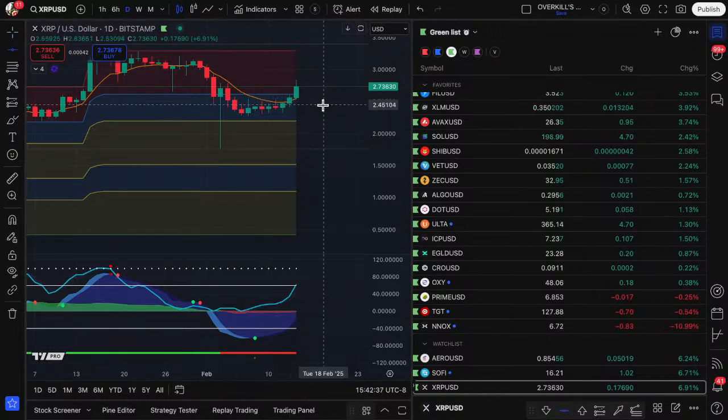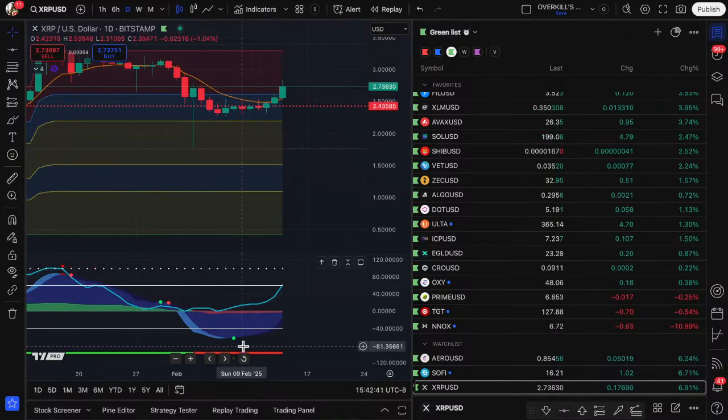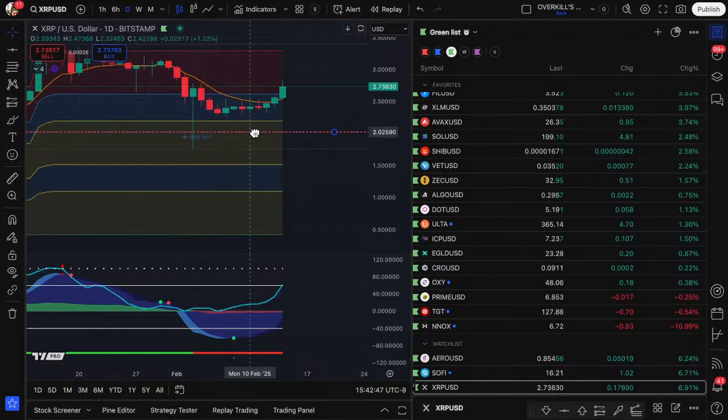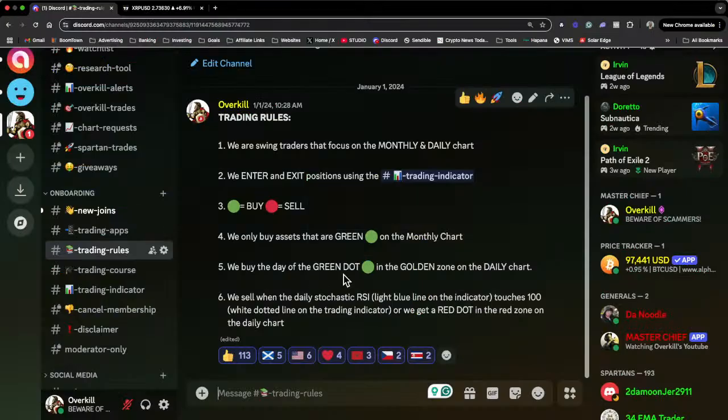What I would do on XRP is just move my stop loss up now. Right, when we entered this position here on the green dot on Saturday, we got in right here at 230. About 235 was our entry off that green dot. And again, that's our buy signal. We want to enter the day of the green dot.